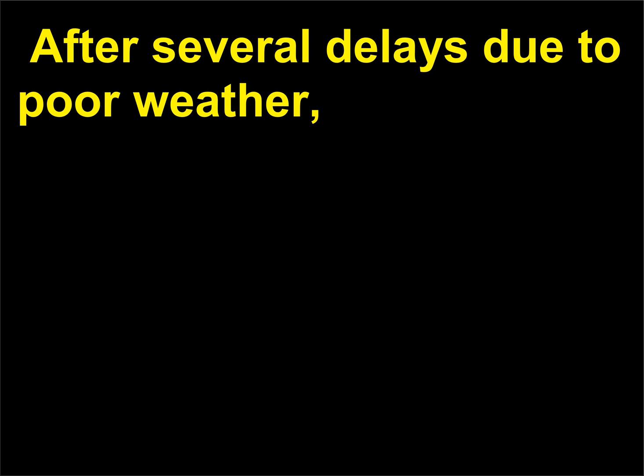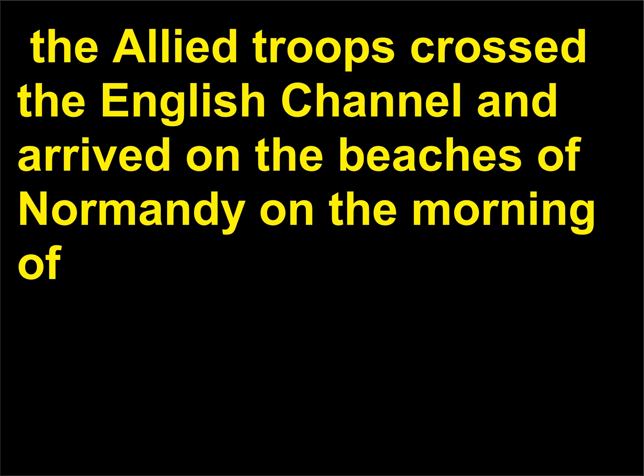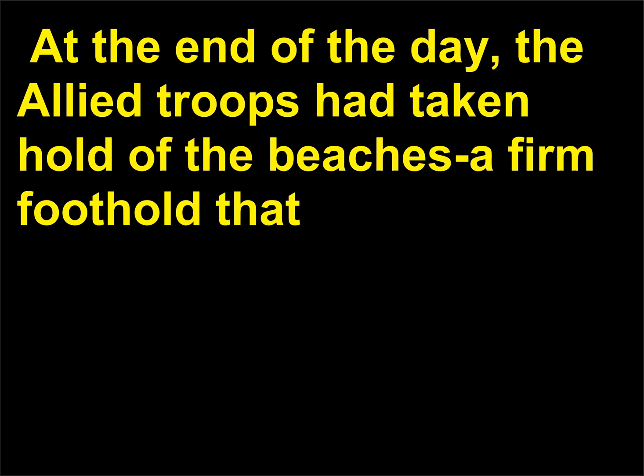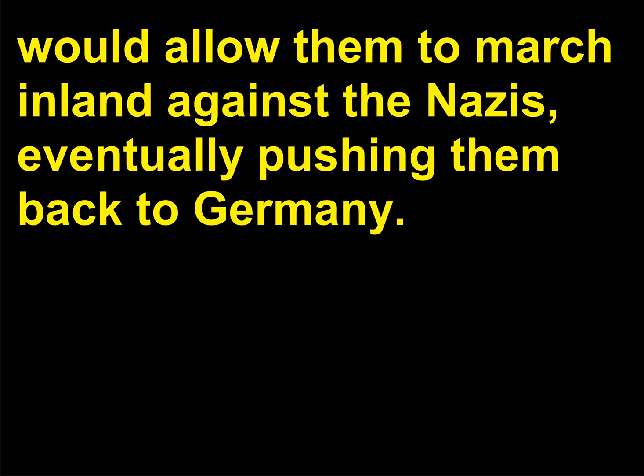After several delays due to poor weather, the Allied troops crossed the English Channel and arrived on the beaches of Normandy on the morning of June 6. Brutal fighting ensued that day, with heavy losses on both sides. At the end of the day, the Allied troops had taken hold of the beaches, a firm foothold that would allow them to march inland against the Nazis, eventually pushing them back to Germany.